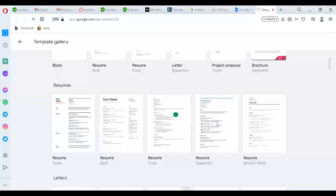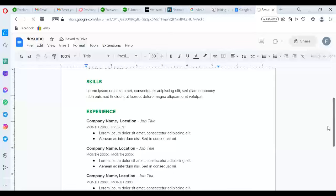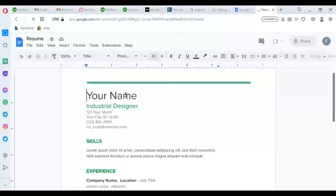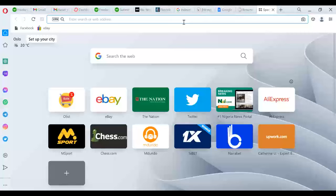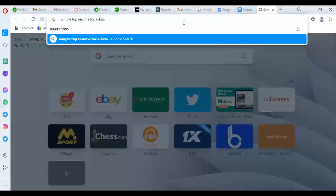I'm showing this because if you want to apply for remote jobs, understand that you need resumes. So can you see? You can prepare your resume with a nice design like this. All you need to do is just edit the things there. And you can also Google, in case you're in any niche, a sample top resume for a data analyst. That is not even talking about ChatGPT. We'll never enter ChatGPT. We might talk about ChatGPT later.